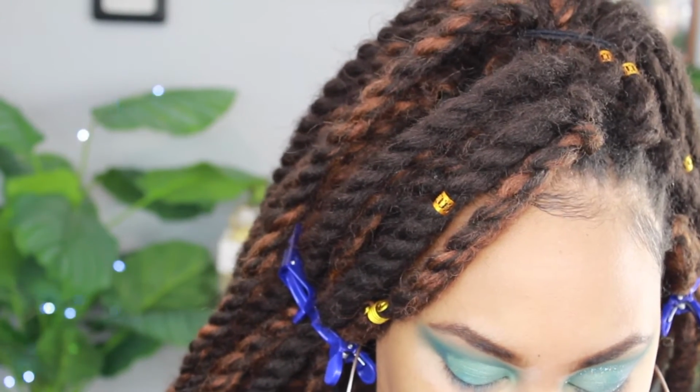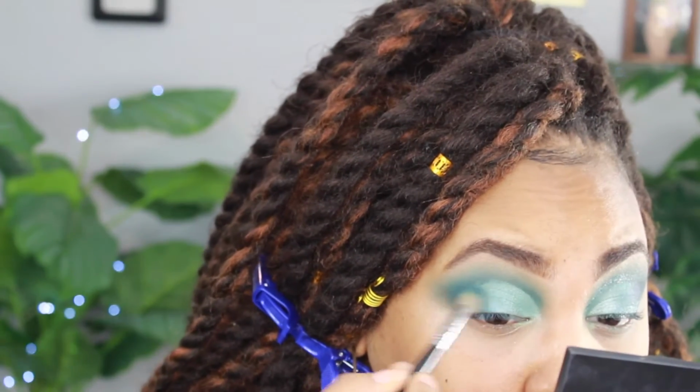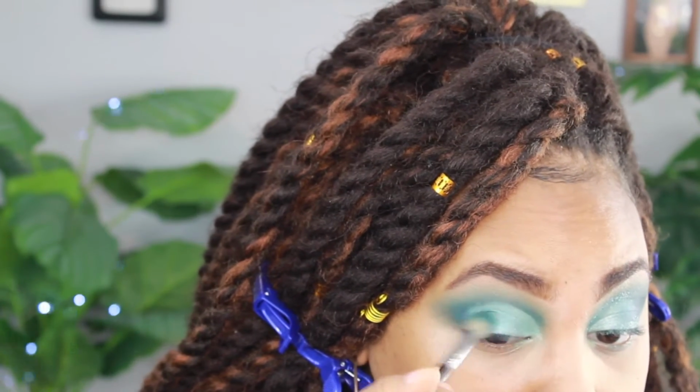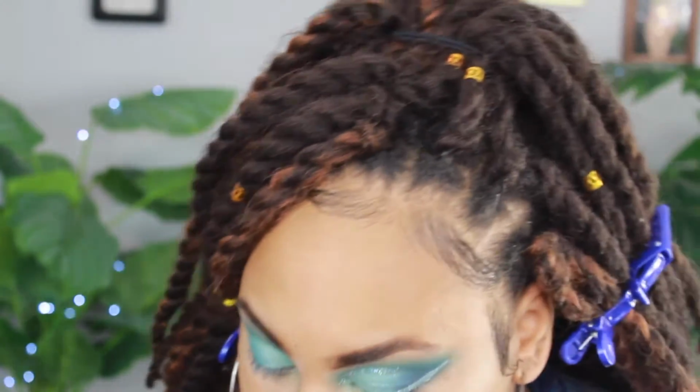Okay. And now just to make the end of it darker, I'm going to take the darkest blue in the Alexis Stone palette and just start blending that out and into the shimmer shade.